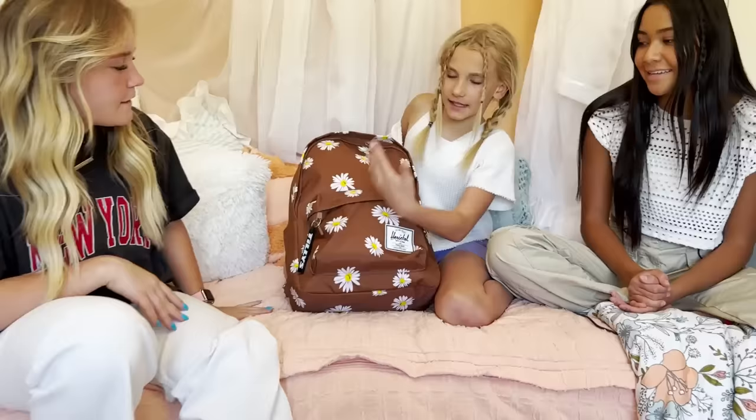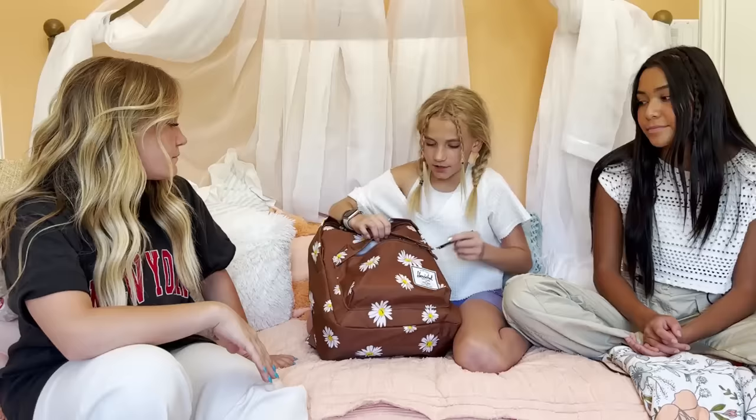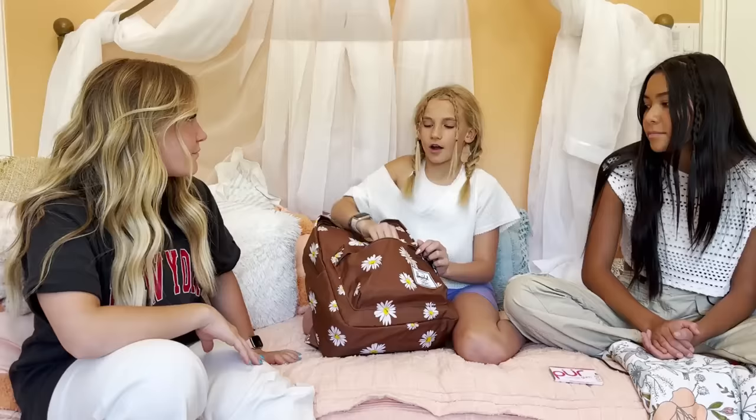Presley. All right, Presley, show us your backpack. Okay, this is the backpack that I chose. It's brown with some daisies on it, and I love it. Yes, daisies. It's really cute. So in the first pocket, we have our gum, peppermint gum from Pure. Nice. This is so good. All right, and then I got some tissues. Nice. Those are essential. Chapstick.